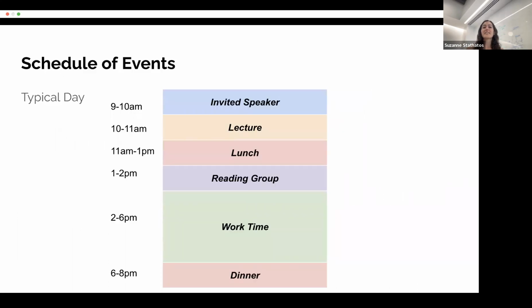All right, so the scheduled events happened every day for 3 weeks. We typically had a lecture in the morning by one of the instructors or TAs, or an invited speaker. The invited speakers all came over Zoom, which I thought was cool for a sustainability related workshop because they didn't want to spend the carbon to fly here from all over the world.